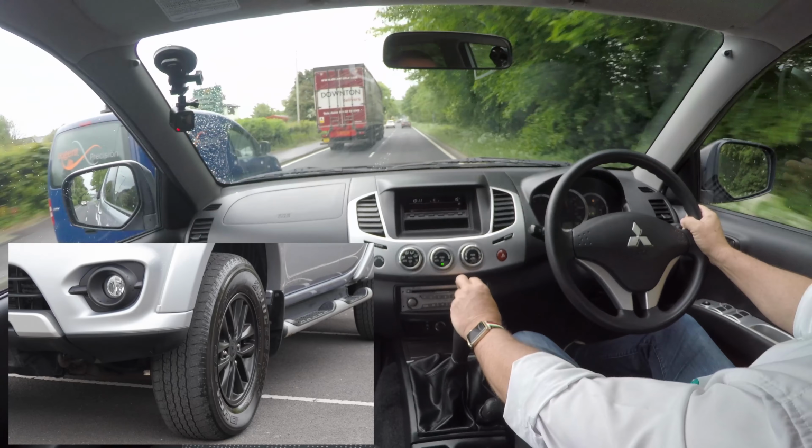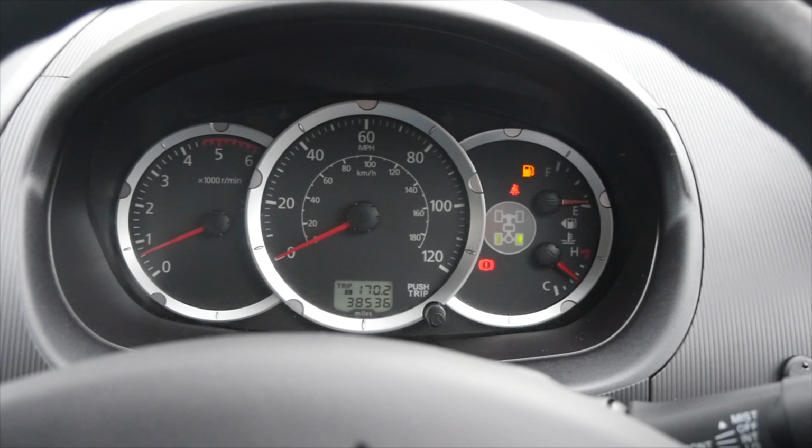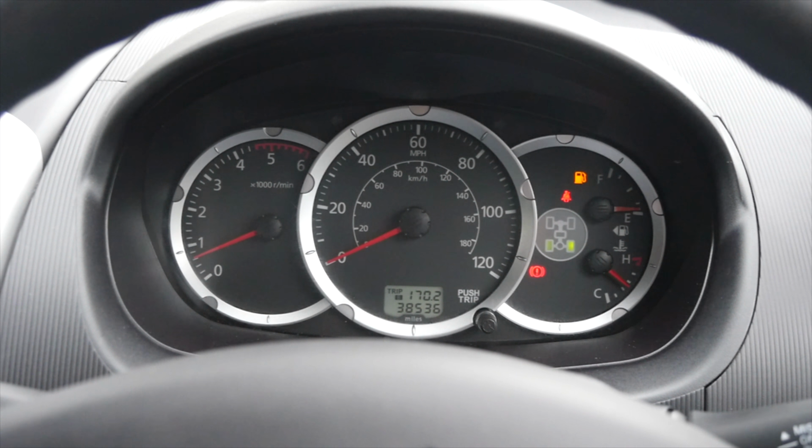Also, there's an indicator on the dash there to tell you which wheels are being driven at the moment, and will change when you move this selector. Left hand side we've got rev counter, in the centre there's a speedo, on the right hand side at the top fuel gauge, and then right hand side at the bottom coolant. In the speedo display you've got your odometer and also your trip counter. Outside temperature there, time, and compass.